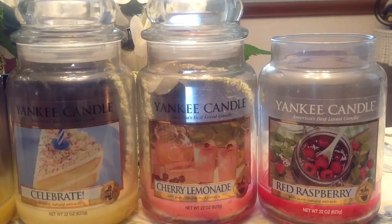I might go ahead and melt what I do have left in the bottom here. I usually give my mother-in-law all of my leftover wax because she loves to melt more than burn. So I usually pass that on to her, but I might actually keep the Red Raspberry, try it in my wax warmer, and just see how it does.